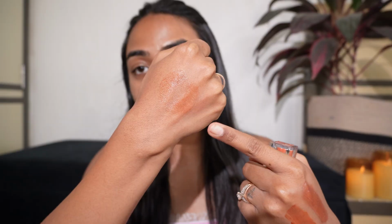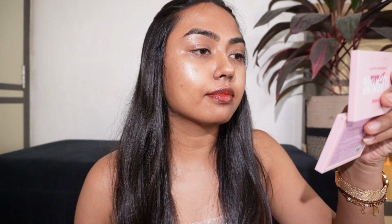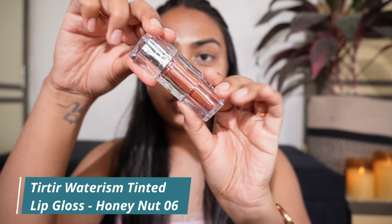So if I try now, you can see that a little bit of color is getting transferred, but I will show you if you give it a good minute to dry down, then it does not transfer at all, because I tried it out that day. I just could not resist. So that was the shade Fig Peach. There you go. It does not transfer. You can only see the gloss transferring, but it is still so glossy on my lips. Loved it. Again, this too would leave a tint behind on my lips. You can see the stain right there. Loved it. So let's try the last shade out, which is Honey Nut 06.